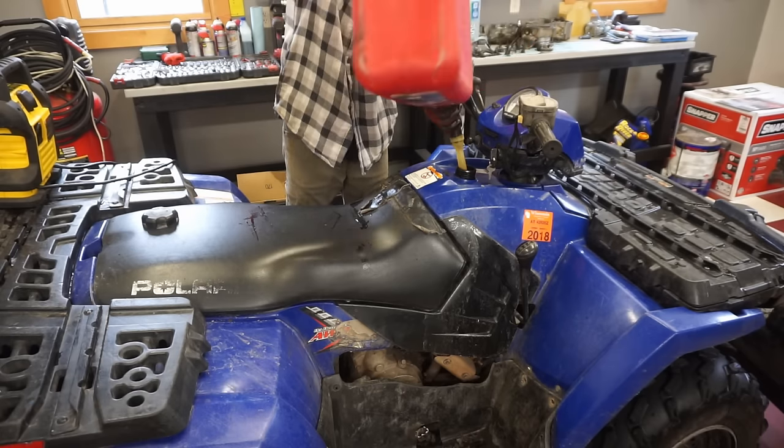I swore I'd never do this job again. And look where we are. We're doing it again. What a pain in the butt. But we got the front diff out. Let's see what's going on with it. Look at all that rust in there. All right, let's see what's in this diff. I am suspecting a lot of water. But let's see.